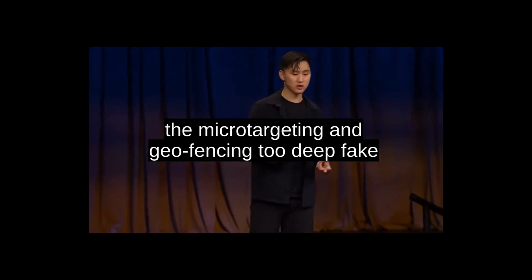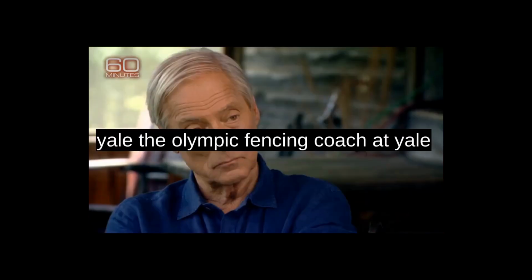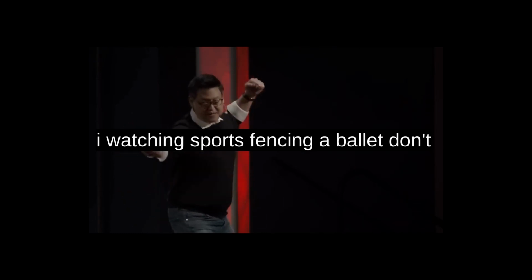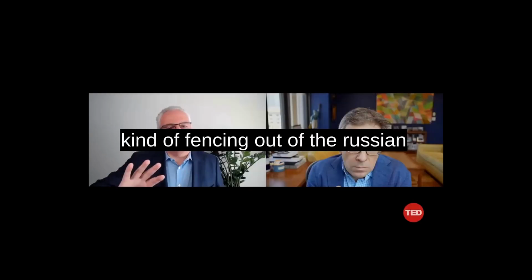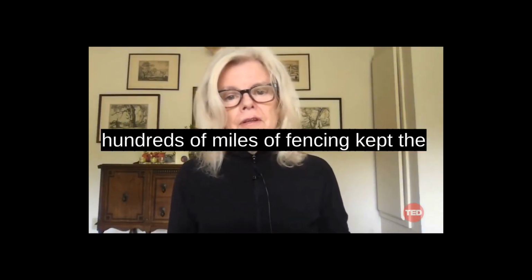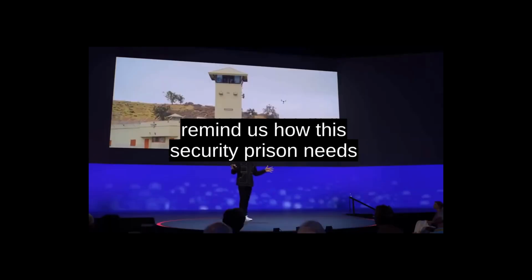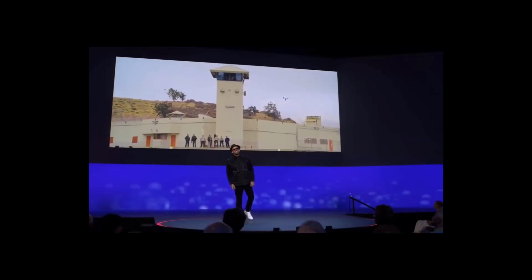Advertising microtargeting and geofencing to deepfake. Yale, the Olympic fencing coach at Yale. By watching sports, fencing, a ballet. Kind of. Fencing out of the Russian. Hundreds of miles of fencing kept. Future. The first thing we have to remind ourselves is. Security prison, it's jail fencing.